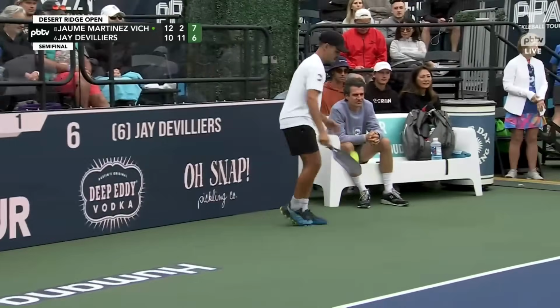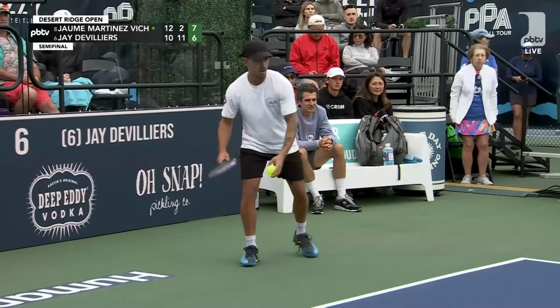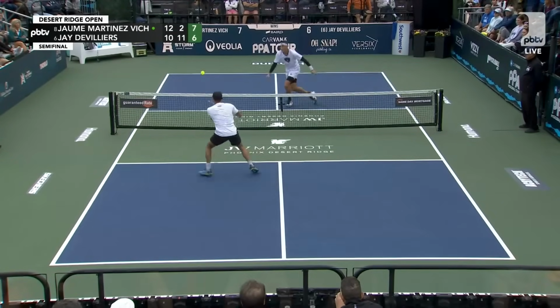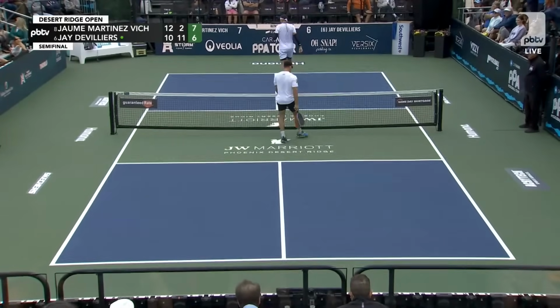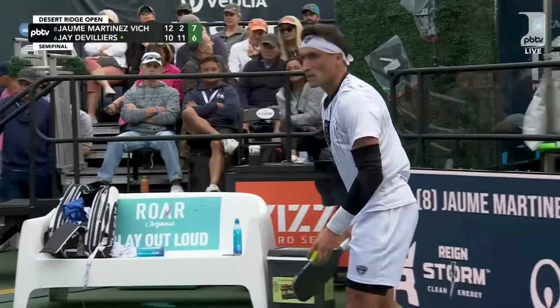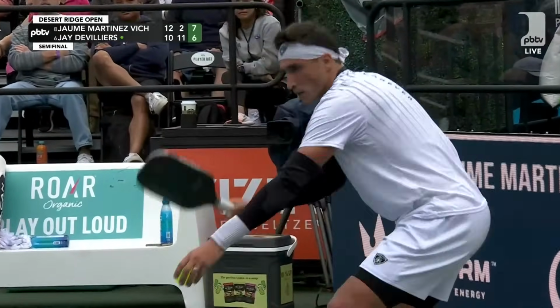So it is Martinez Vich. Sometimes you just need to ease back in front. So he's up 1 after watching Devilliers get the first 3 on the end change. I mean, he's been trying to body him up so many times, he finally got one. And the ability to hit precise shots in awkward positions from Martinez Vich has been really, really good here.